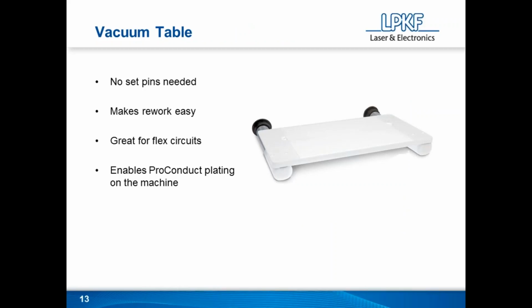The vacuum table is offered as a standard feature on the S103 and an optional feature on the S63. In addition to eliminating the need for set pins, the vacuum table secures the board material flat across the work surface, eliminating any warp or bowing of the materials. The vacuum table also allows for application of the ProConduct through-hole plating system.